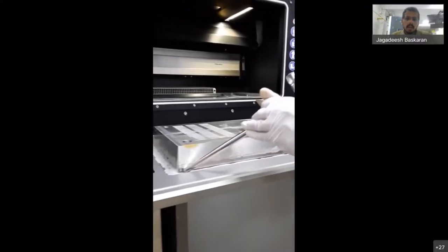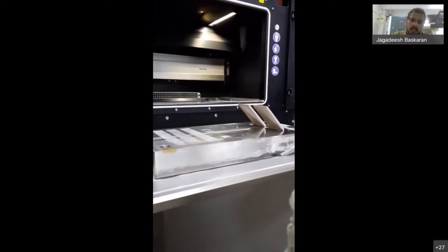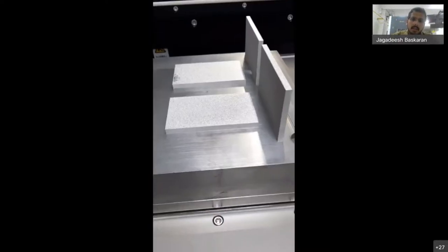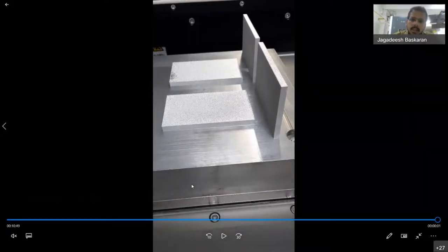Once powder collection is done, we can bring the build chamber outside and elevate the build plate on top so that we can remove the excess powder. And these are the finished parts, horizontal and vertical plates that are still fixed to the build plate. Using the wire cut EDM process, we generally remove the plates and give them to the customer.